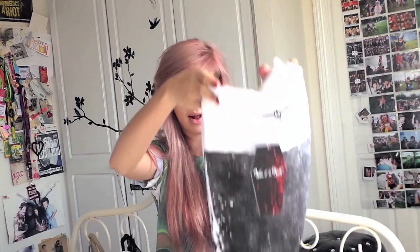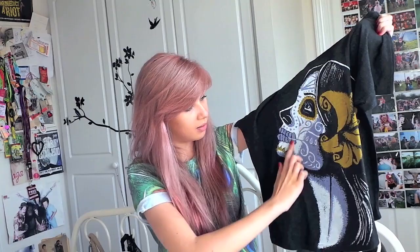Last top from them, this is definitely my favourite one. Those are both men's, and this is a women's shape, so it's more flattering. And it's this sugar skull print. I like the earthy tones, the mustard yellow mixing with the lilac is really nice. The charcoal top is really soft, and this is as well $25.99. Oh, and they've all got a little Akumu Ink detail on the back.